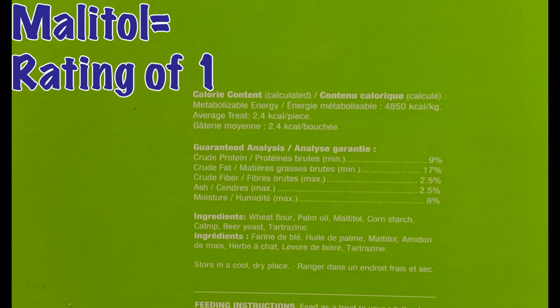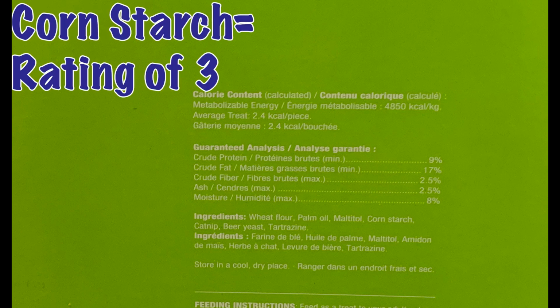Next is maltitol. This is a sweetener, and it can affect the blood sugar negatively by causing drastic spikes in the blood sugar, so again, a rating of 1. Cornstarch is a thickening and binding agent. It also increases digestion, so it's kind of not helping but also not hindering. So I'm going to give it a 3.